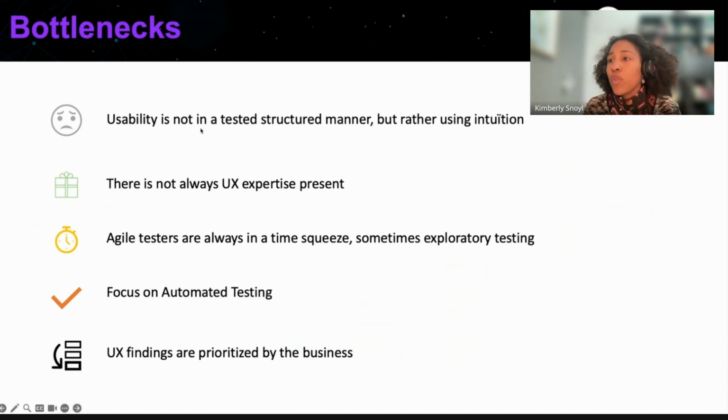So usability is not tested in a structured manner, because testers don't really know how to test UX in a structured manner, and testers love structure. That's how I experienced it. We love checklists. We love test techniques to know how we're going to test something, so it will take less time, so we don't have to figure it out as we go. And they don't test usability in a structured way. They test it using intuition and exploratory testing, for example. There's not always UX expertise present. Yes, as I told you, sometimes there's a UX designer on the team, but not always.